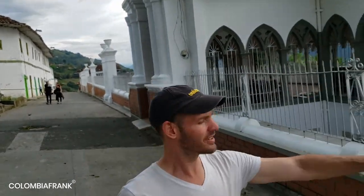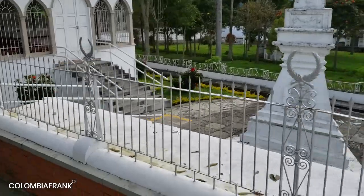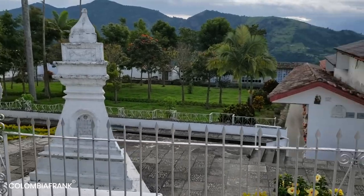So this is the cemetery, and I remember when I came here for the first time, a local guy made us a tour around town and also the cemetery. It's now closed, but with the selfie stick, we have no fence. We are without borders. So you can see, it's quite beautiful.